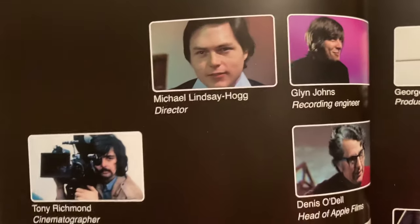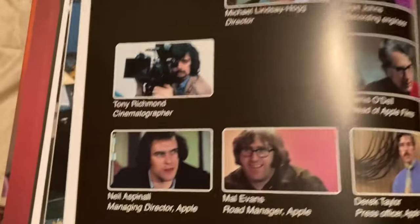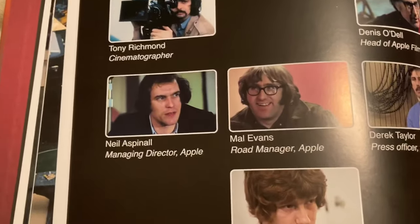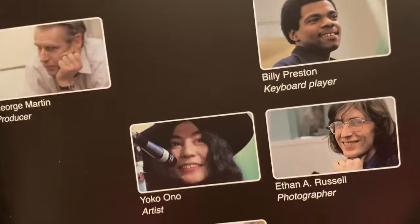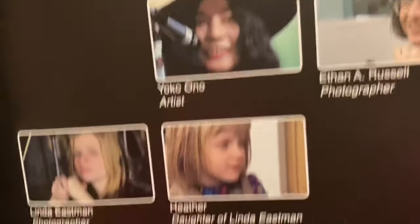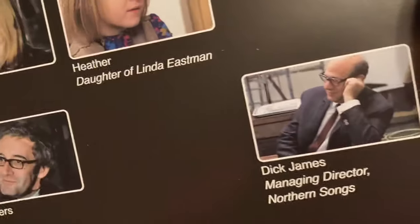I will read their titles, I guess. Director, recording engineer, head of Apple Films, cinematographer, managing director, road manager, press officer, runner, and then, of course, we know producer, keyboard player, photographer, artist, daughter of Linda, photographer, actor, and managing director.